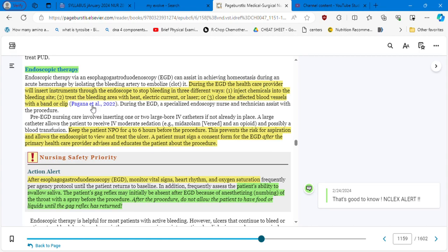So the endoscopic therapy is going to be during the EGD. The healthcare provider will insert an instrument through the endoscope to stop bleeding in 3 different ways. One, inject chemicals into the bleeding site. Two, treat the bleeding area with heat, electric current, or laser. Or three, close the affected blood vessel with a band or clip. So they need to stop the bleeding in some way, right?